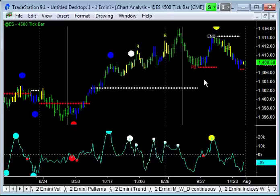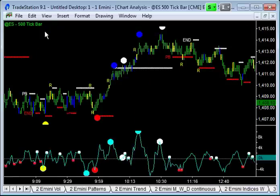And I talk about these where, if you get fairly low range days, today it was a nice trading range day, nothing too excessive, nothing unmanageable. But if you get end of trend signals that line up with cyclical turns, so end of trend in lower time frames lining up with cyclical turns in higher time frames, the lower time frame compared to the 4,500 tip bar chart is the 500 tip bar chart.